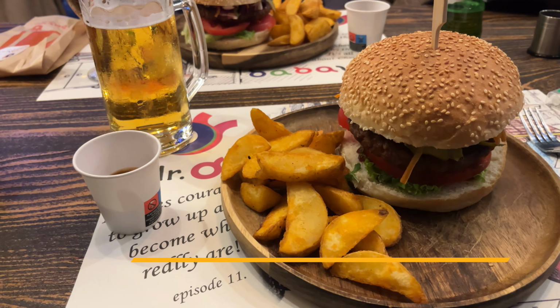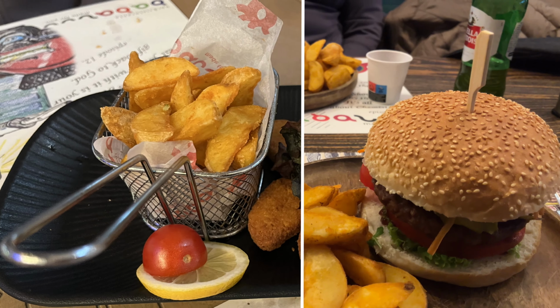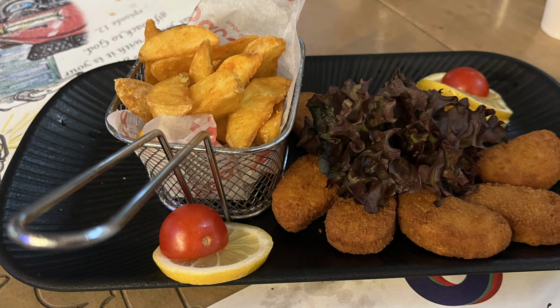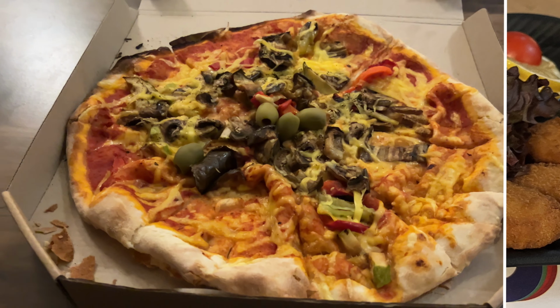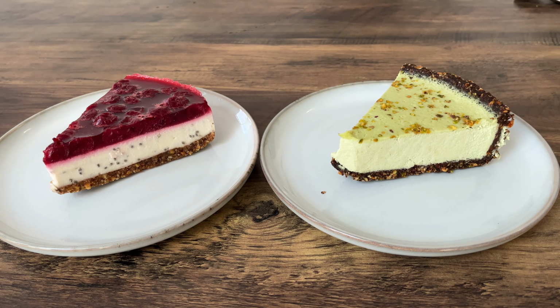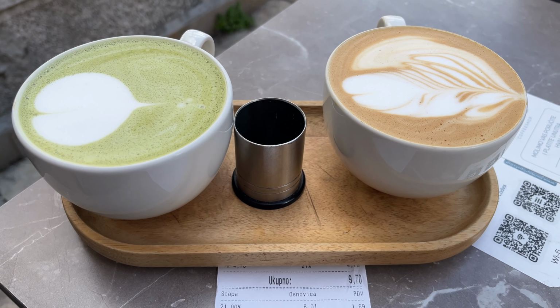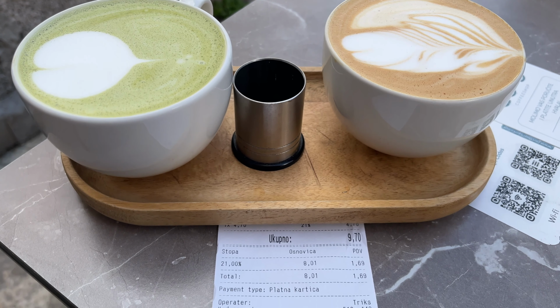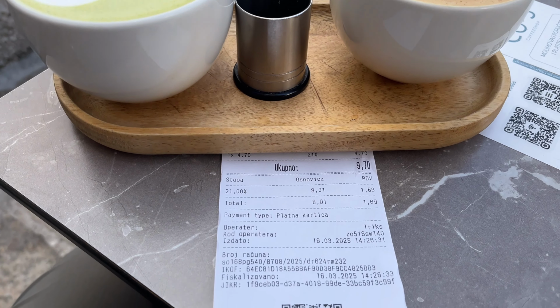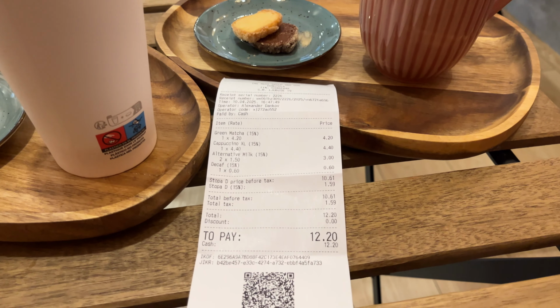We spent $554.40 on dining out over the month, and that includes coffee. Overall, restaurant meals were reasonably priced, and we enjoyed the food. However, we were a bit disappointed with the coffee. Compared to other parts of Europe, the quality wasn't great, and the prices were higher than we expected.